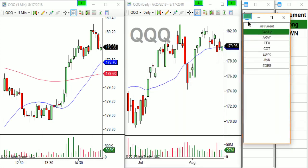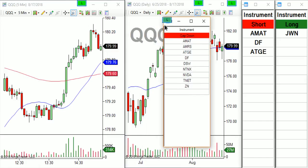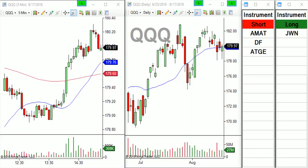Here's my gap ups list, the gap ups that I was looking at, and you'll see the JWN is second from the bottom of significant gaps that I was looking to play. And here's my gaps down list, and we have the AMAT, the DF, and the ATGE on there as well. I carry that list throughout the entire day, and I use that list to build my watch list. These are the watch lists that I use throughout the whole day.